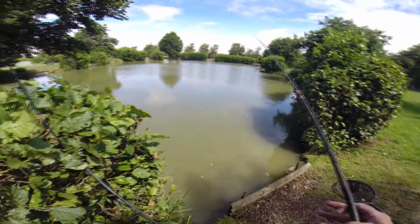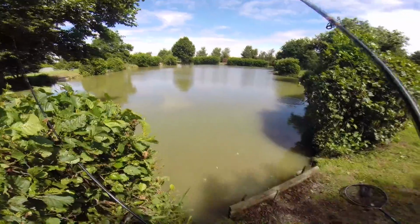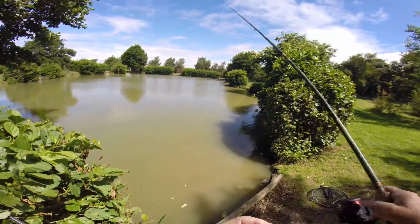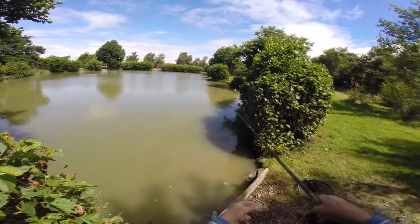Oh boy, there's a big fish there. That was a big fish, I've lost him. That was about six, that one. Where the heck did he go? Look at how he's coloured the mud up, so this must be very shallow here. There's another one there. Out we go.